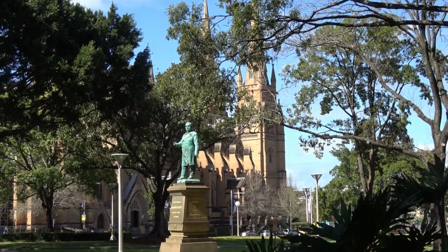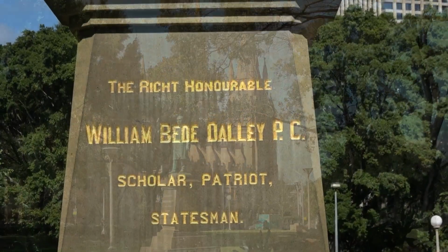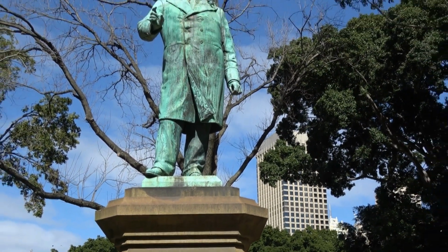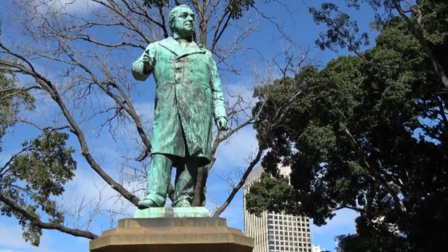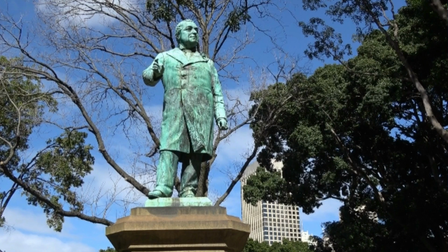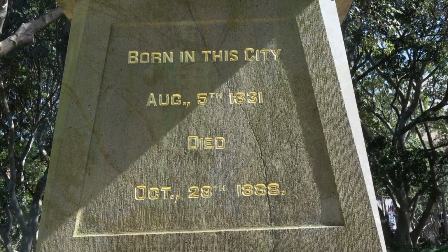Further down through Hyde Park and just in front of St Mary's Cathedral, you have a statue of William Daly. He was an Australian politician and barrister. Well, I've walked past this statue many times over the years, and I never knew the history of William Daly. No, I didn't know at all. He didn't seem to be a very prominent figure, but over the years he's more well known back in his time. Well, he seems to be very popular for his day, and especially with the convicts. Yes, known for his eloquent parliamentary speeches.